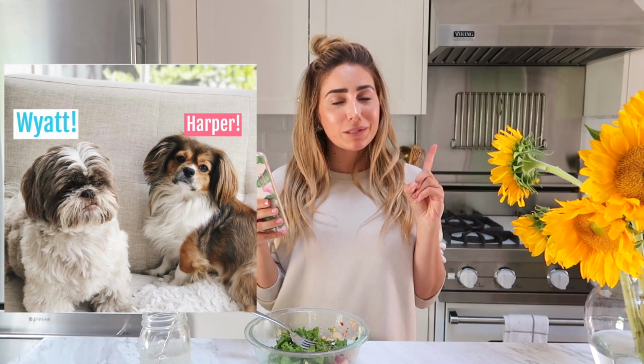What breeds are your dogs? So Wyatt is a Shih Tzu, and Harper we don't know because we did rescue her. I do have my suspicions. I think that she is a Dachshund and Chihuahua and King Charles Cavalier.